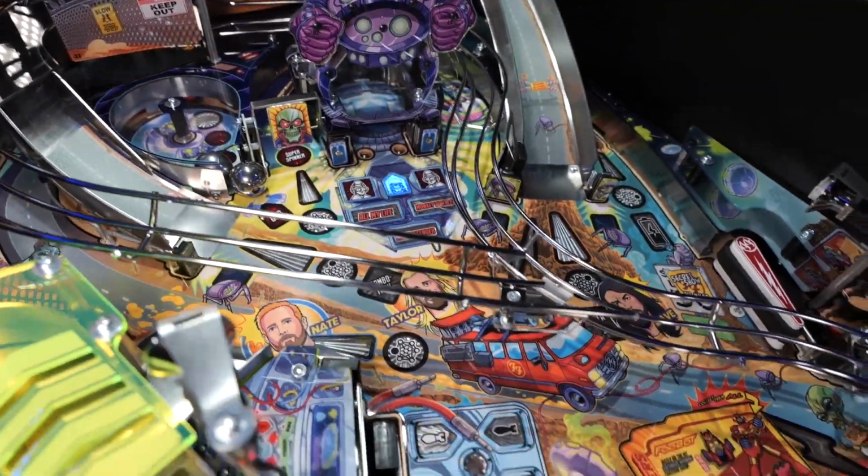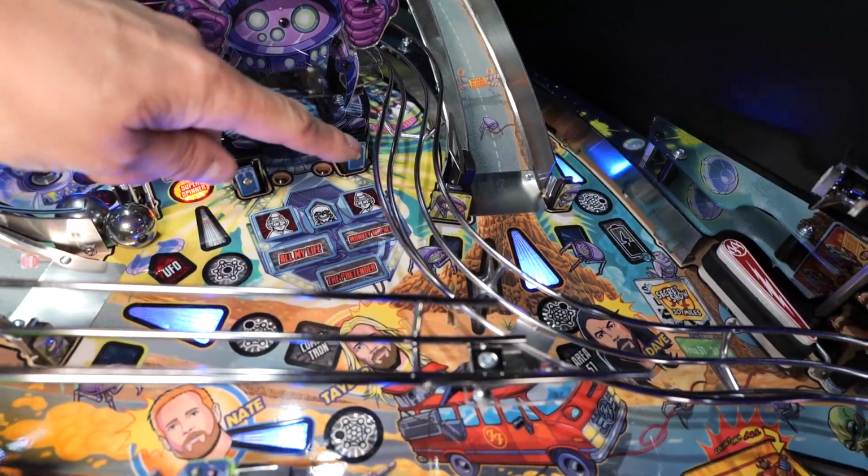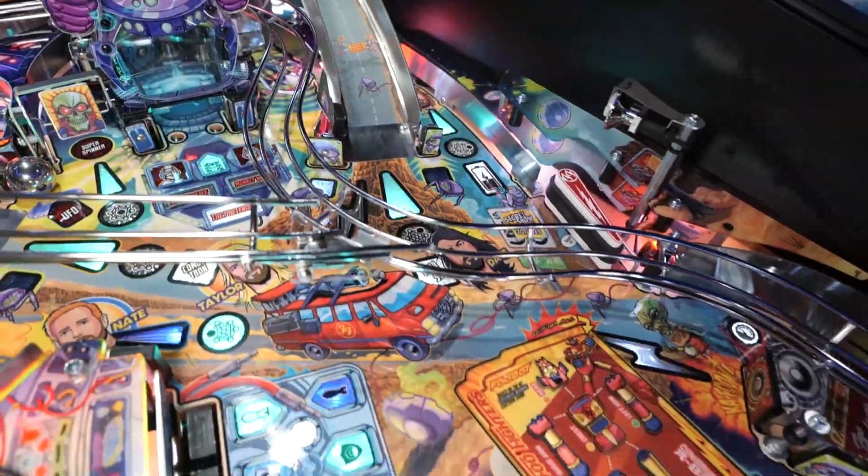Really nice little feature. There's another little loop just to the right of there. You can't actually hit that from open play. Well, so you'd think. But remember this ramp?